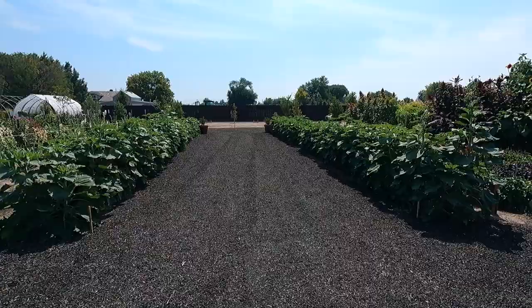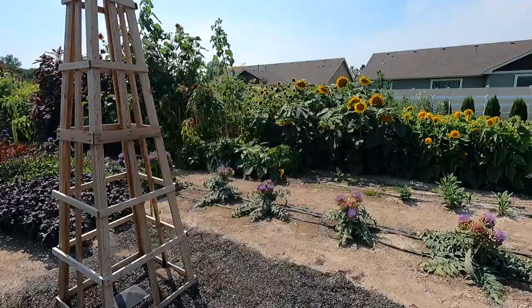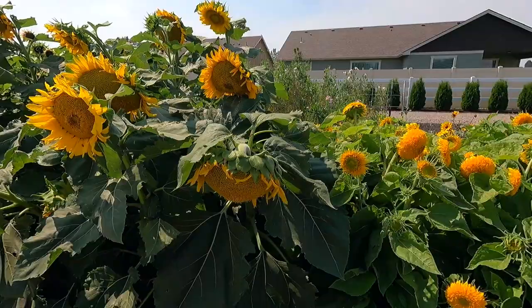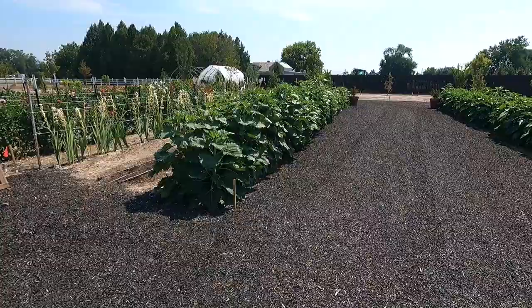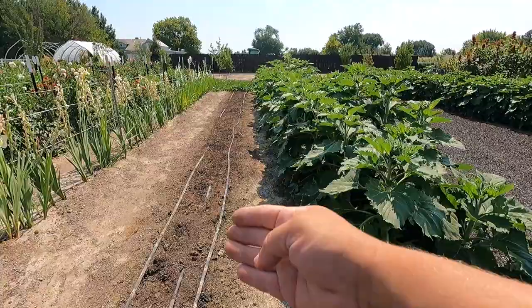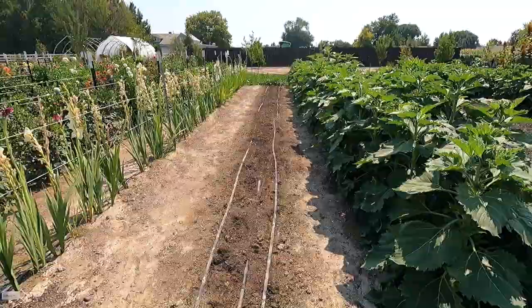Isn't that so pretty? So this type right here is actually the same as these right here. They're called sunspot. So they stay on the shorter side, but they have these big, beautiful, massive flowers. I think a hedge of teddy bears like this would be really beautiful too. Anyway, so there's a double row of sunflowers planted. You can see the two right here on either side. And then this is where we're gonna plant one of our things. So I'm not sure how I'm gonna plant everything or quantities or any of that. I'll figure that out as I go.